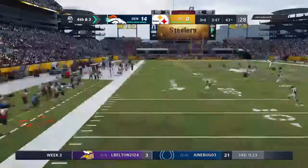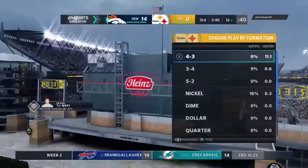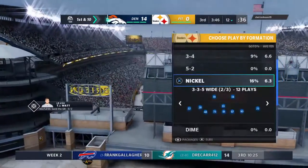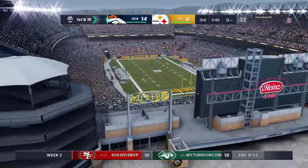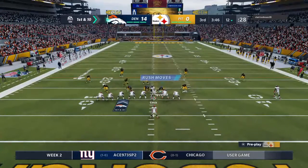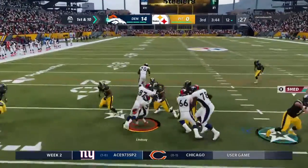And just a single punt for him in the loss last week as he sends this one away. The Broncos take over 1st and 10 at their own 12-yard line. The Broncos onto the field, ready to start their next drive. They were able to get the ball back here, didn't surrender any points. Now they'll look to add to that lead.